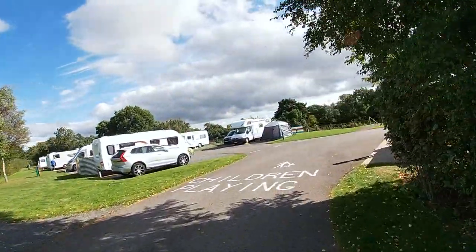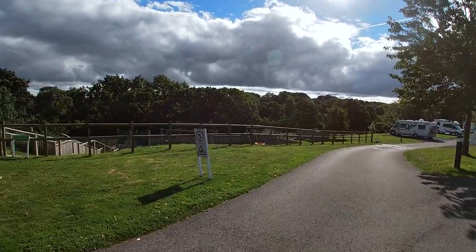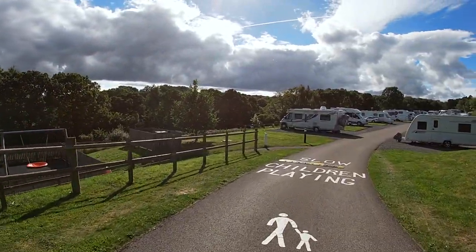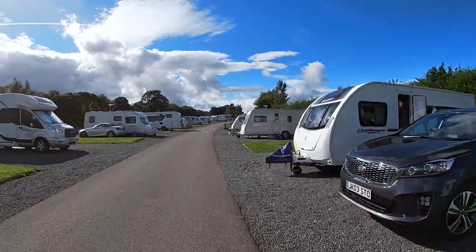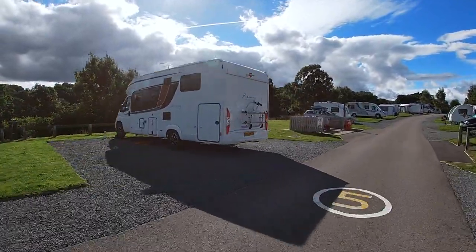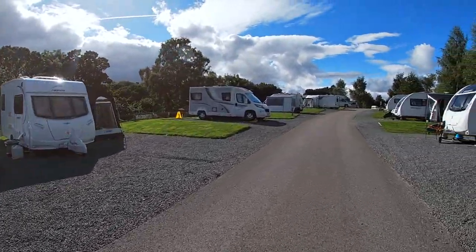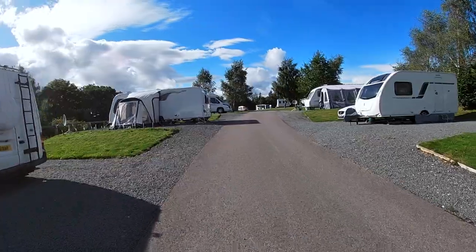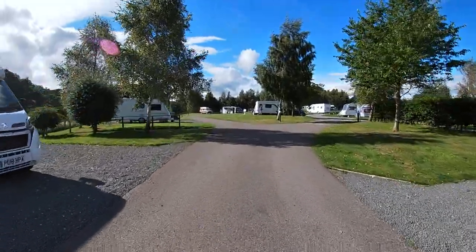Back round that corner with the road out on the left, and we're going to come down to the lower section past the well-equipped children's playground. You can see that all the pitches are hard standing on this site. More water points and bins. Then just on the left is the entrance to the dog walk.